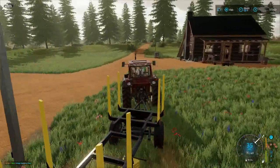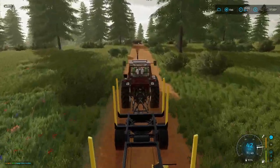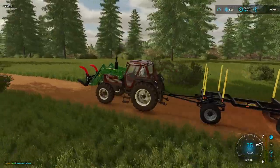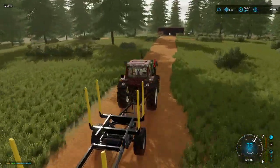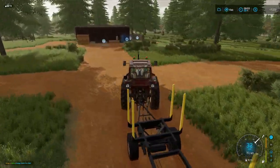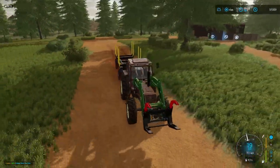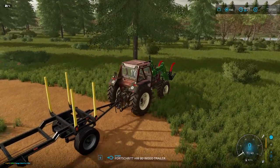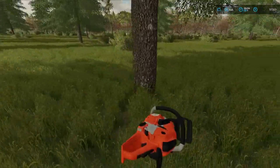I guess we'll start right up here, right close to it. I want to focus on this side a little bit. I want to create some fields over there. So let's get to work on that. As you can see, I made a little bit of a road system in here. Remove that. Let's start with this guy. This guy looks like our number one culprit.